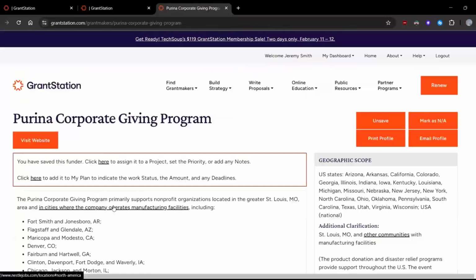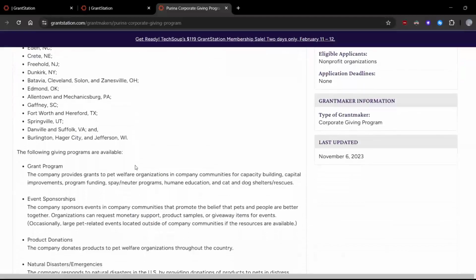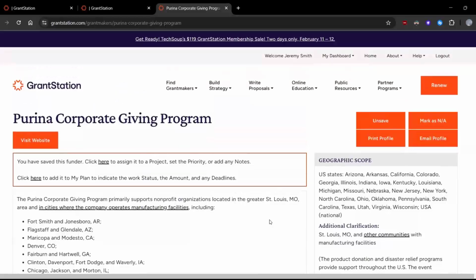So I'll go ahead and click on this grant maker. I'm going to pull it up and then look at the full profile. And again, I can see the specific places they tend to give in. But remember, I saw that notification under product donations, and it says the company donates products to pet welfare organizations throughout the country. So this is a good fit for me, one that'll probably work best.